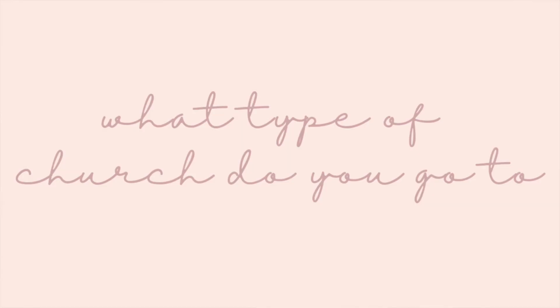So we go to an Assemblies of God church, and that's where we grew up going. That's how we met. Our families went there, and we've just literally known each other our entire lives. And we love our church. I think it's awesome. We are kind of in this phase of maybe switching over to a different church, with the same beliefs and everything like that. It's just a different church.